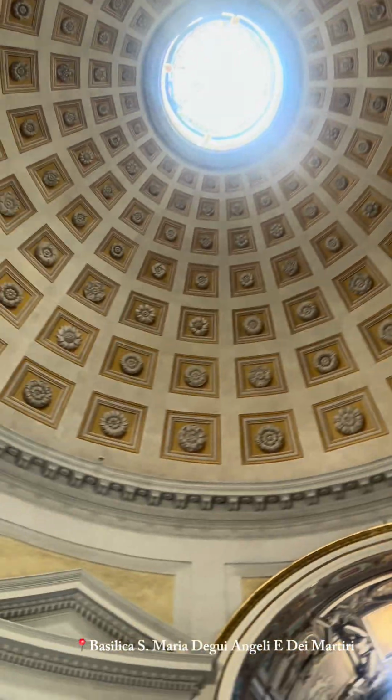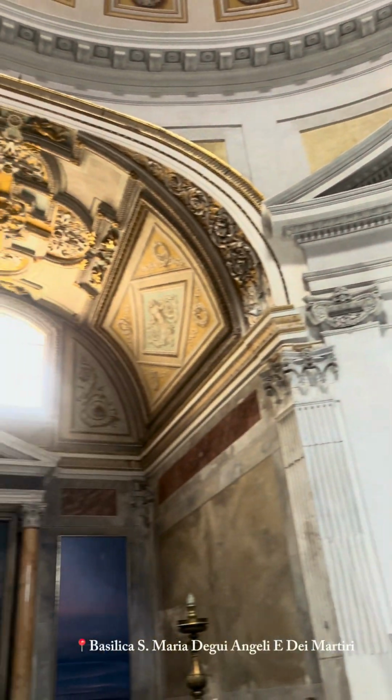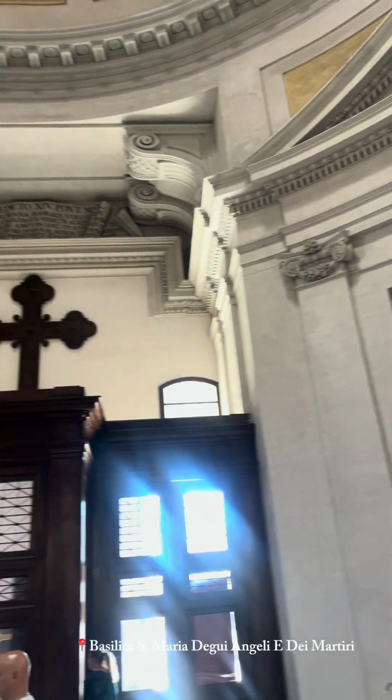This Basilica, I'm sure you must have seen a wedding that had 600 guests that Nigerians did. This is the inside of that church. When I tell you this church is beautiful, just take a look at the architecture, take a look at the gold, take a look at everything. Like, it is just so beautiful.